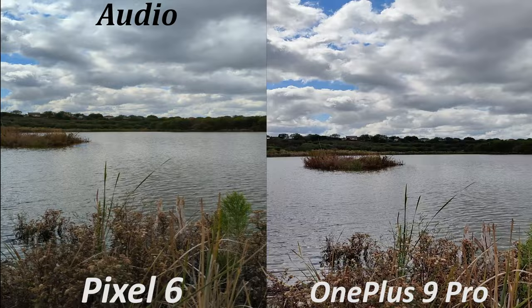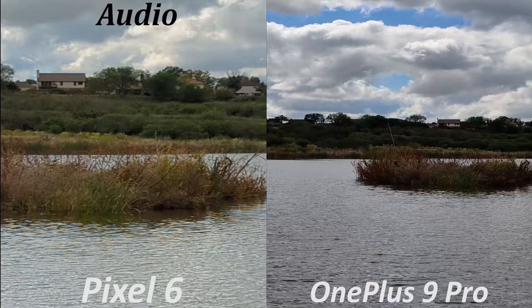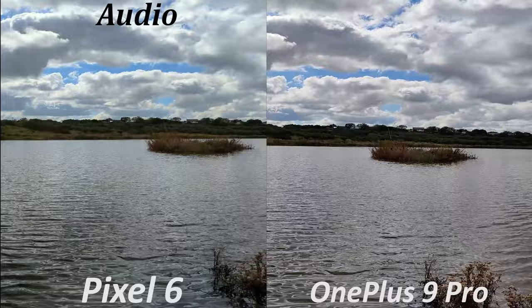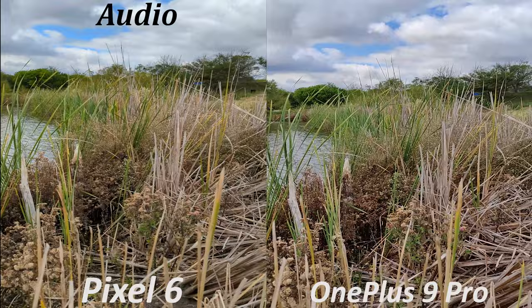Okay, so this is 1080p at 60 frames. Let me do wide angle. As wide angle lens, I'm gonna do 4x zoom, 2x zoom on the OnePlus. I'm gonna go back to the regular lens. Look at the water. Again, how are the mics doing? I'm gonna just switch the mics back and forth so that way we can hear what both mics are doing.